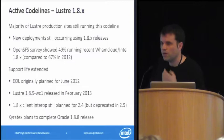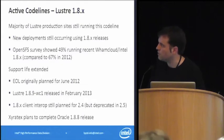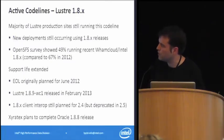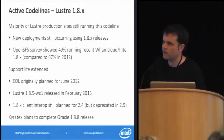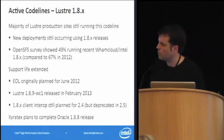We did see, the CWG did a survey a couple of months ago, and this is the second of those surveys, so we are now in a position where we could look for trends year on year, and there was a definite shift of 2.1 really gaining on 1.8. So still 1.8's in the pole position, but 2.1 was breathing down its neck, basically.